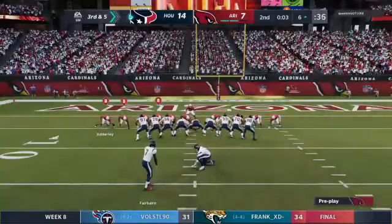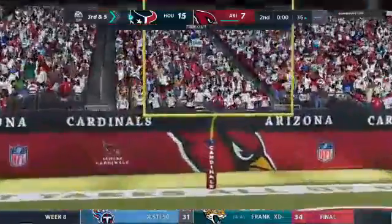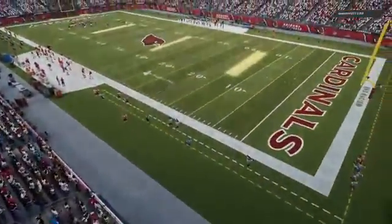Goal unit to see about getting 3 points. From the left hash, a chip shot here. The kick by Fairbairn is good. So we are at halftime here on Halloween.